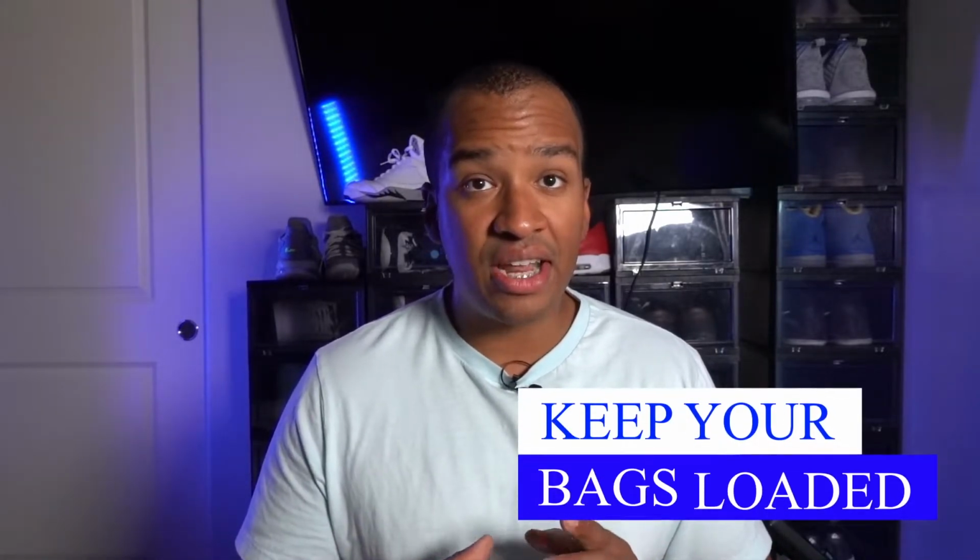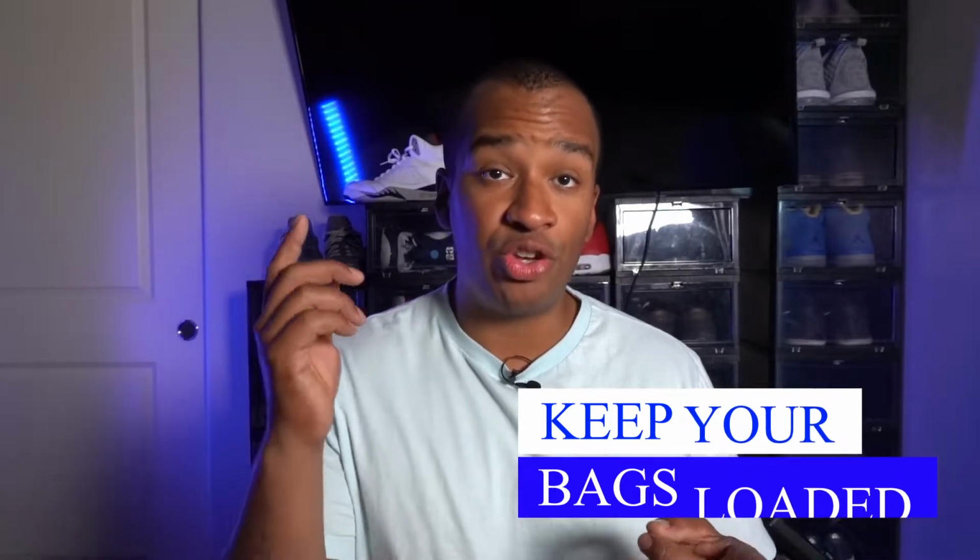If you are an apprentice, keep your bags loaded, because you may not understand the intricacies of what's going on. You're told to do this task, or this task. Make sure your bags are full of nails, full of fasteners, whatever you need, full of batteries, so that if a journeyman needs you, you can give him what he needs.